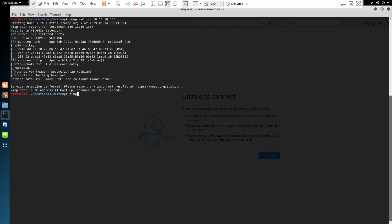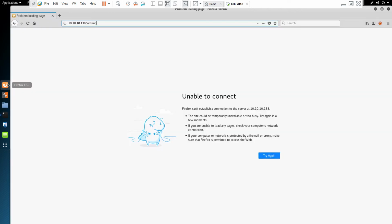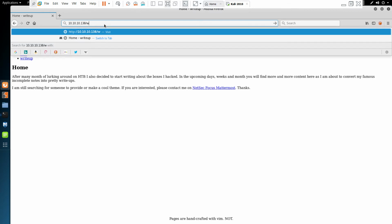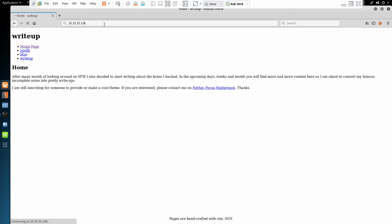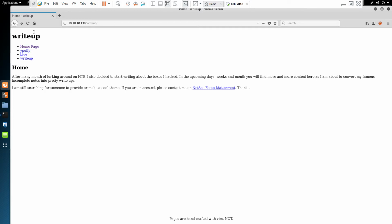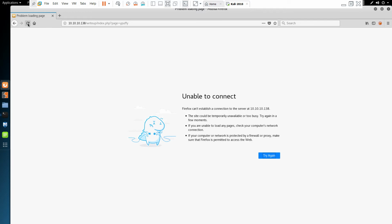So I'm just trying to ping this box to see exactly what's going on. So do a ping. And we can see we get a response that this box is well alive. However, trying to access the web directory is giving us some issues. So here now we've managed to get here, but let's go back to the initial address on port 80. And again, we haven't got access to it. Go back to WriteUp, do a refresh.